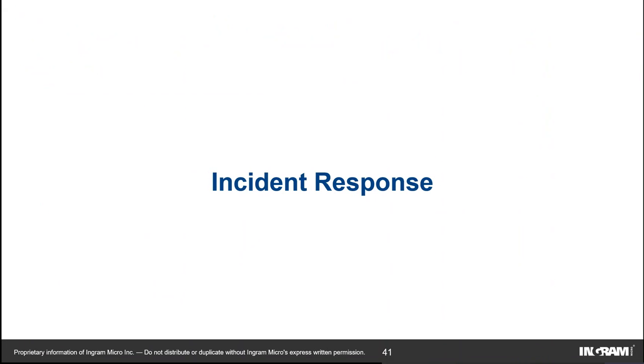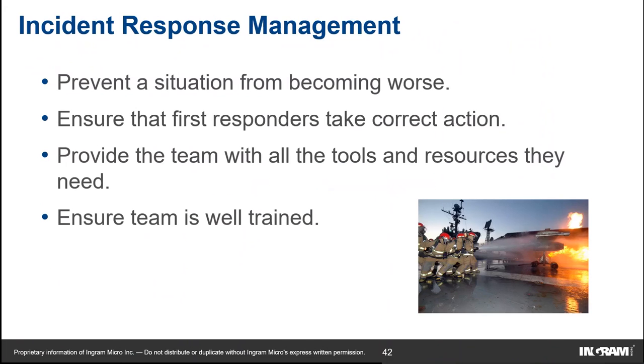Now we will talk about incident response. So what is an incident? There is a difference between a security event and an incident. Only if you know the difference can you have a proper incident response.